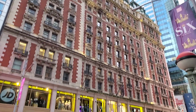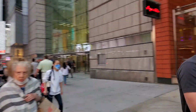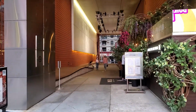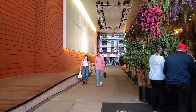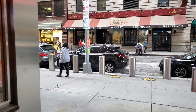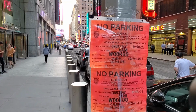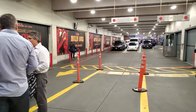Now, how do we get to 47th Street? First, we go through this tunnel. There's two people in the tunnel. It's easy to get through. And we come out onto 43rd Street, where it looks like they're gonna film a movie or something. Now we walk through here.